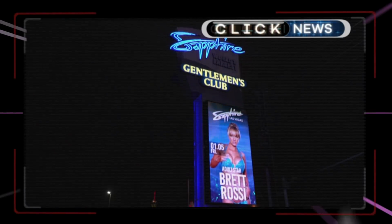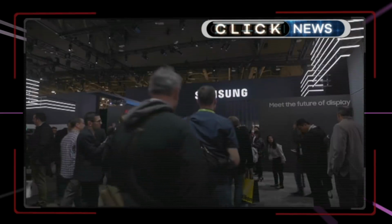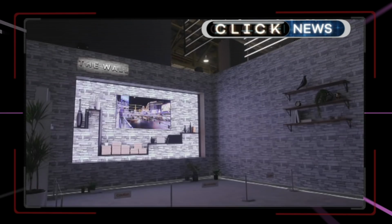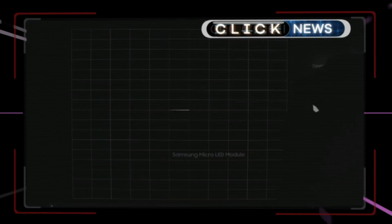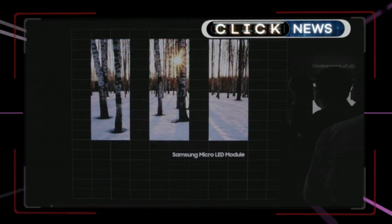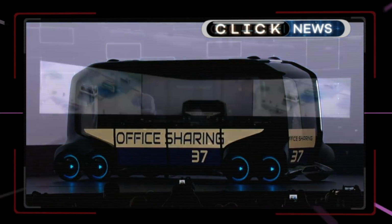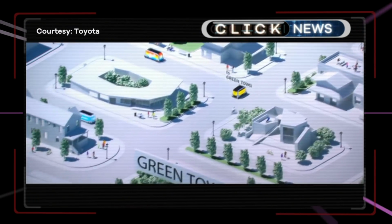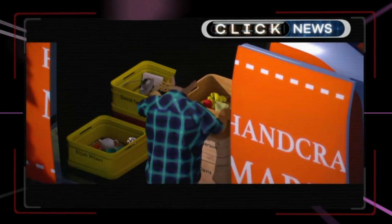Meanwhile, a lack of female keynote speakers has caused controversy amongst attendees. A situation which has led to raised eyebrows, compounded by the inclusion of robotic pole dancers at a strip club near the event. And on the show floor, as usual, TVs were everywhere, but this one really stood out. Samsung Wall is 146 inches wide and can be made even larger by adding modules. And finally, Toyota's unveiled its new autonomous e-pallet vehicle. It can be used for ride-sharing, deliveries, or even a moving storefront that comes directly to you.